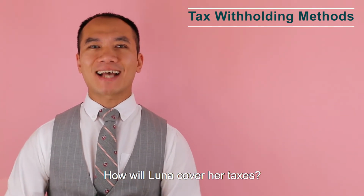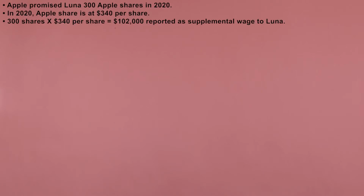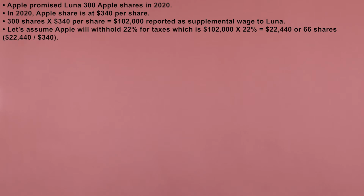How will Luna cover her taxes? Here's the background. Apple promised Luna 300 Apple shares in 2020. In 2020, Apple shares are at $340 per share. 300 shares times $340 per share equals $102,000, reported as supplemental wage to Luna. Let's assume Apple will withhold 22% for taxes, which is $102,000 times 22% equals $22,440, or 66 shares: $22,440 divided by $340.